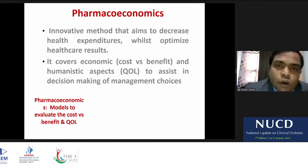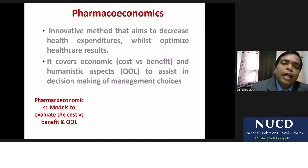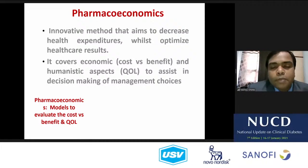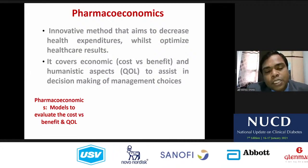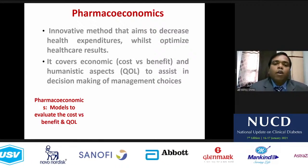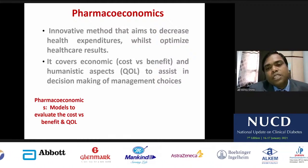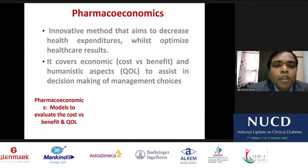So on one hand, we know that the cost of medical treatment is high. On the other hand, we have data that these drugs are useful in reducing hospitalization for heart failure and in reducing DKD progression. But then comes the concept of pharmacoeconomics, whether they are really cost effective, and that is more significant in our country. So what is pharmacoeconomics?